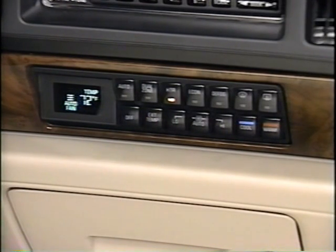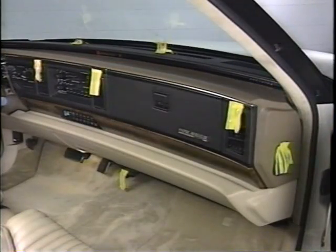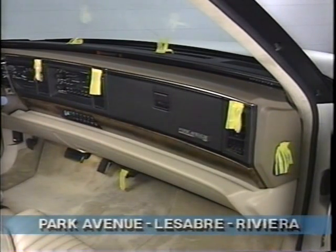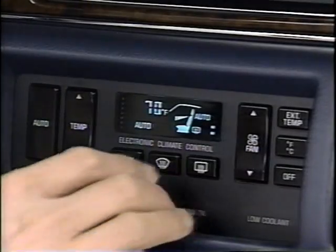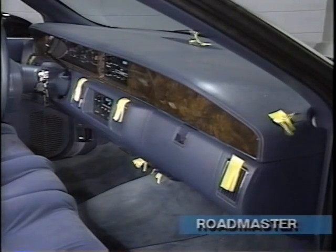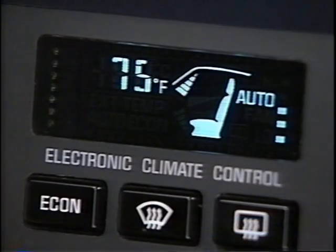Besides the automatic mode, other modes can be selected. For example, when defrost is selected, air is sent to the defroster outlets. But defroster operation varies depending on vehicle. When defrost is selected on the Park Avenue, LeSabre, or Riviera, air is directed to the defroster outlets. The compressor clutch engages and the system adjusts air temperature so that it reaches and then maintains the selected in-car temperature. When defrost is selected on the Roadmaster, airflow is directed to the defroster outlets while the temperature valve moves to full warm and the blower runs at full speed. Blower speed can be manually adjusted to a lower speed.